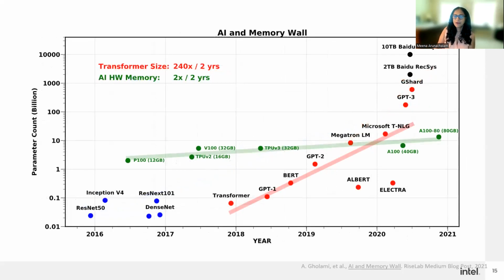So we have to really look at intelligent ways of building these models. And I can tell you here, there is the AI and memory wall that I talked about. The green line is showing accelerators, how the memory trends are growing, and they're at 80 gigabytes. And you can see the red line, which is the sizes of these models. And the transformer models are growing 240x every 2 years. So clearly, you cannot just do it on one or a bunch of accelerators.